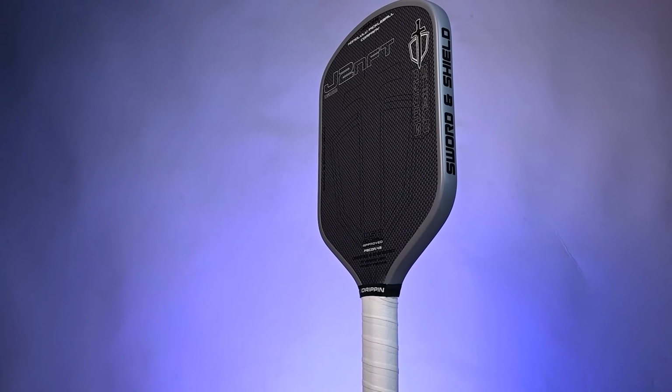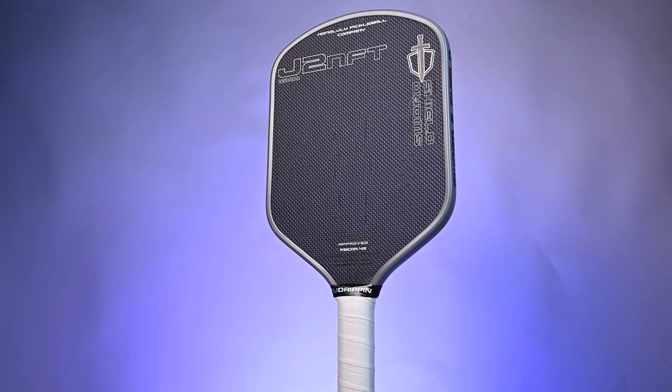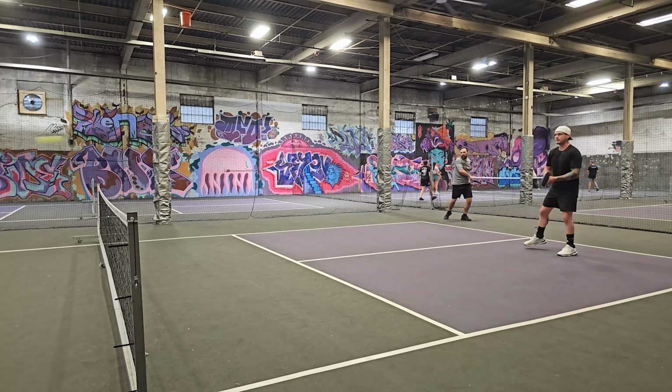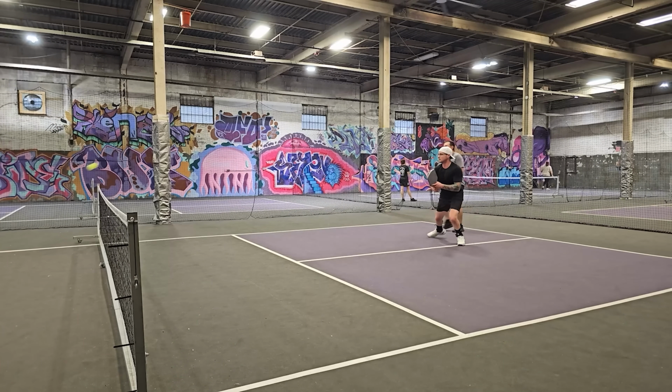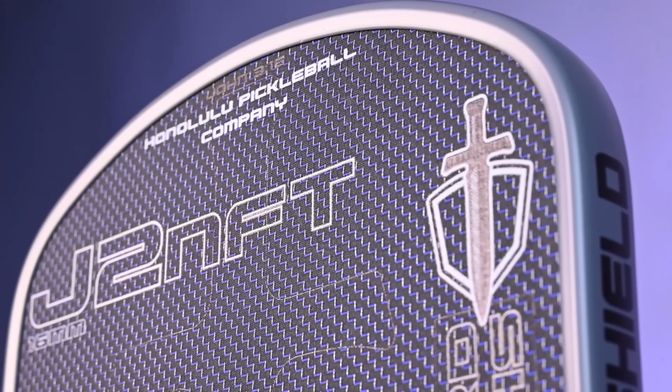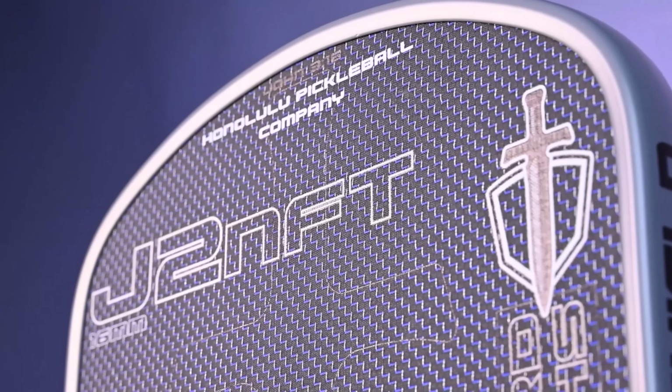I think the J2NFT, the PET titanium version, has a really good spot in this series too. It's less poppy and a little more soft than the other two paddles, so while still being in the lower end of the power range, it's still a bit easier to control than the other two. So if you want to move into that power category but don't want to go full on in with the pop, this may be one of the better choices for you.